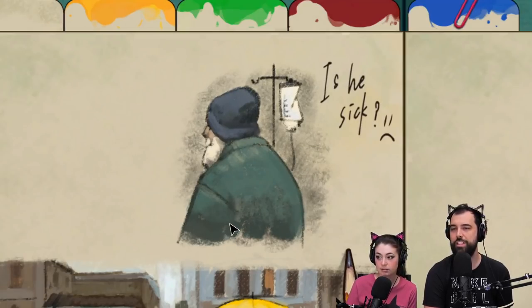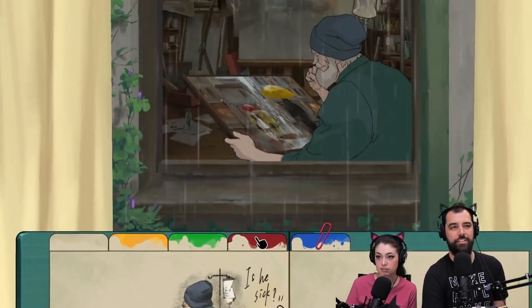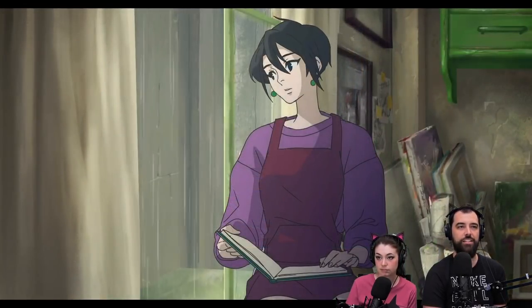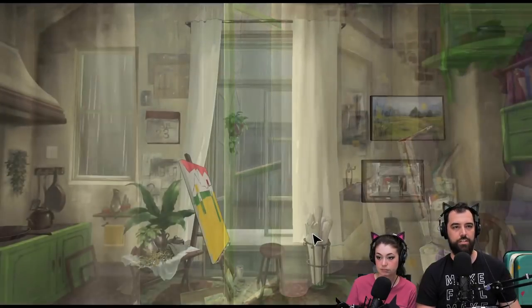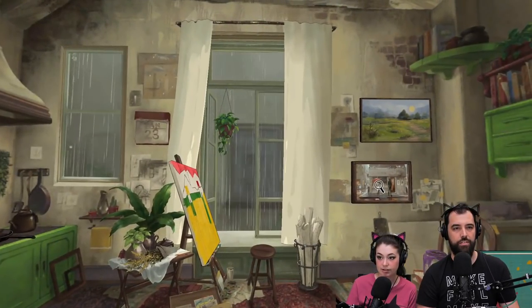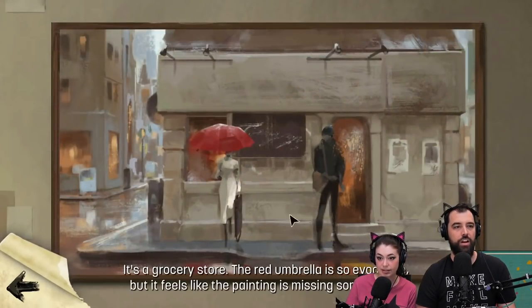Where's this cat? We should just have a painting party together. No. Right, here it is. The yellow umbrella is missing.